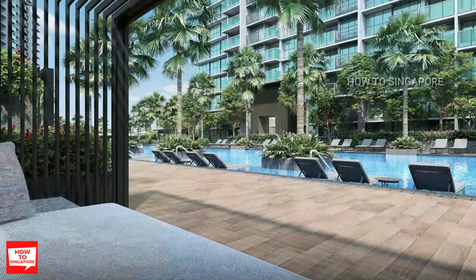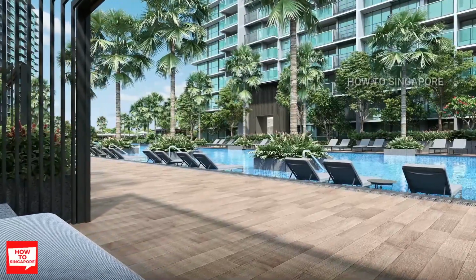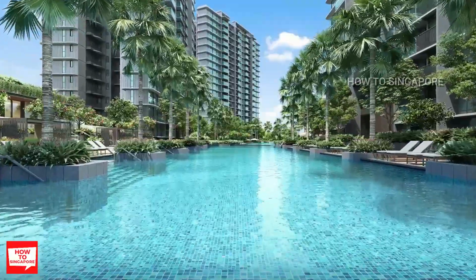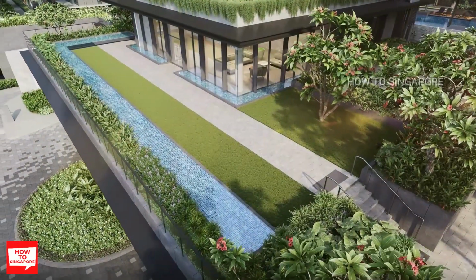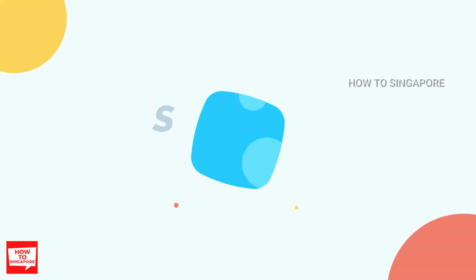But considering the project is estimated to start collecting keys in around 4 years' time, I think it makes sense for the price to increase by at least 15% in the next 4 years. In fact, that's even a conservative estimate considering the area. So, in summary, if we compare it with historical transactions in the area, actually the starting price for Chuan Park kind of makes sense to me. But of course, if you opted for a bigger flat, higher floors, etc., then the price will be even higher than the starting price. Now, let's talk about the site plan.